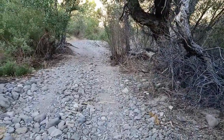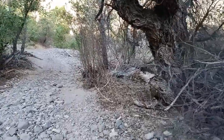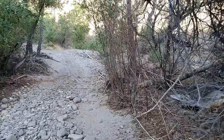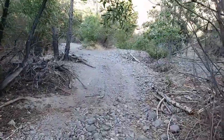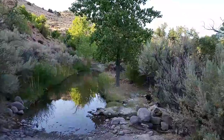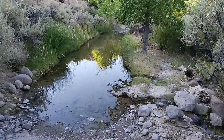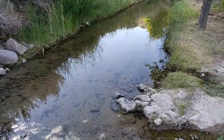Coyote. Is that what that is? Yeah, that's weird. It looks like they've been eating berries or something. It's all over in the back of my house. Do they get noisy at night? Yeah, but I don't hear them. You take your hearing aid out. So finally we get to water, the first water in Eldorado Canyon.